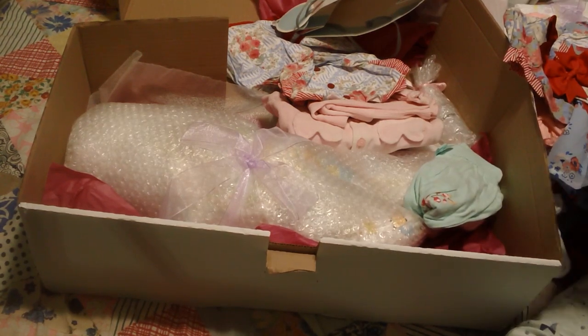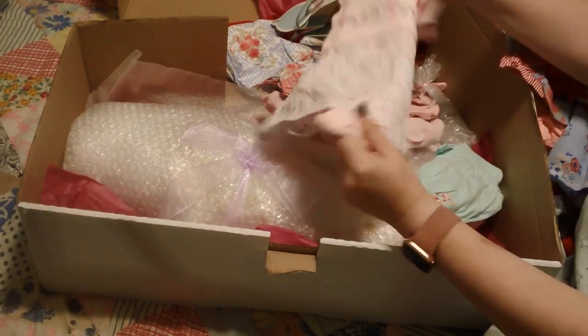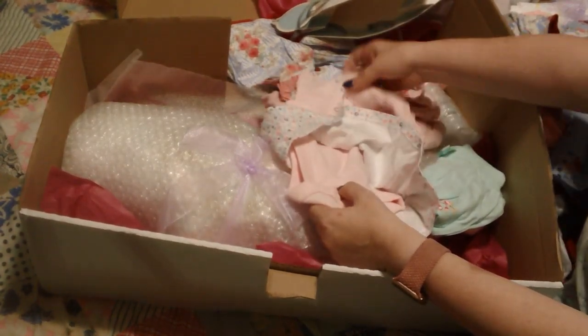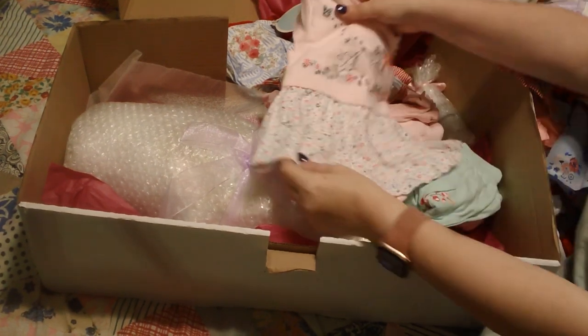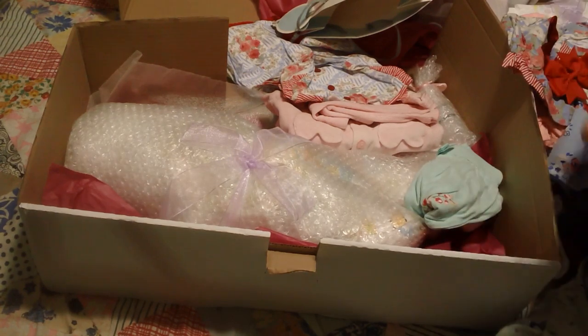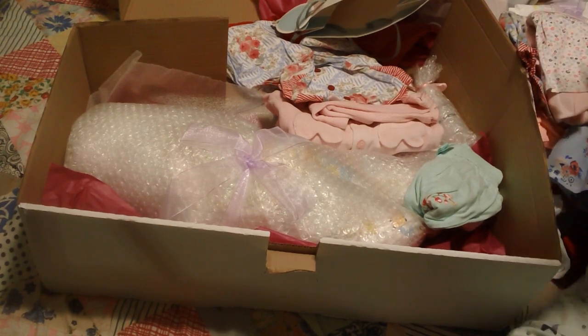We have another little romper dress thing. It's yellow and has more little flowers. Oh my gosh, this is just beautiful. And it's all one piece. It's got the little onesie underneath and then the dress built right into it. Isn't that gorgeous? Again, I don't know the branding on this, but we can figure that out later. You guys, that is so beautiful. Oh, Pamela. Oh my gosh. Okay, guys, time for a squeal.